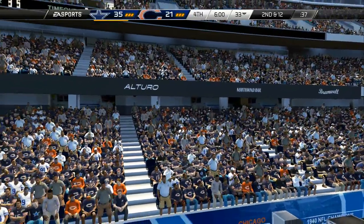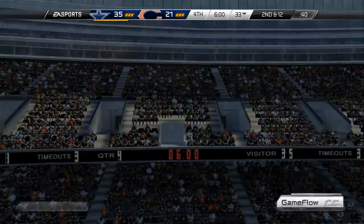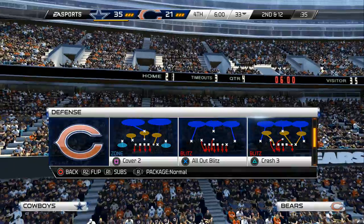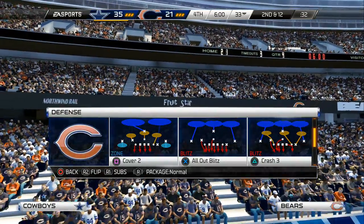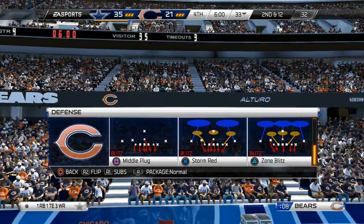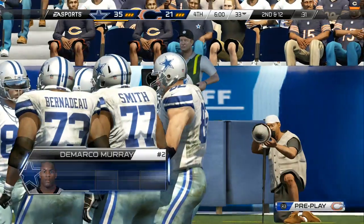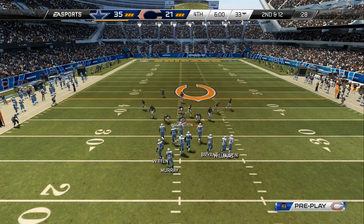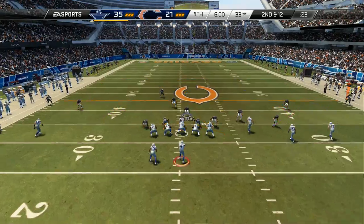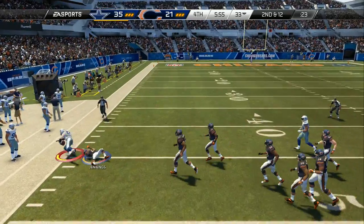And as the third quarter comes to a close off Lake Michigan, we'll take a short break before beginning the fourth here in Chicago. Shifted out wide to the left as a receiver. We are back for the start of the fourth quarter. Throwing now to his left, Jason Witten with the grab.